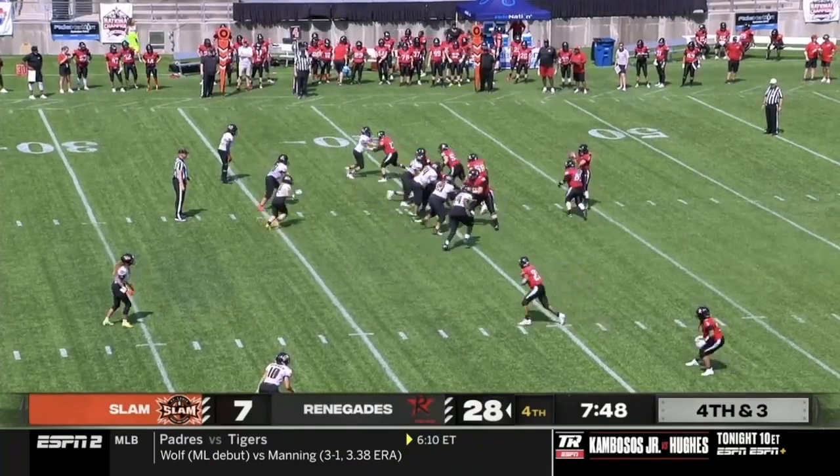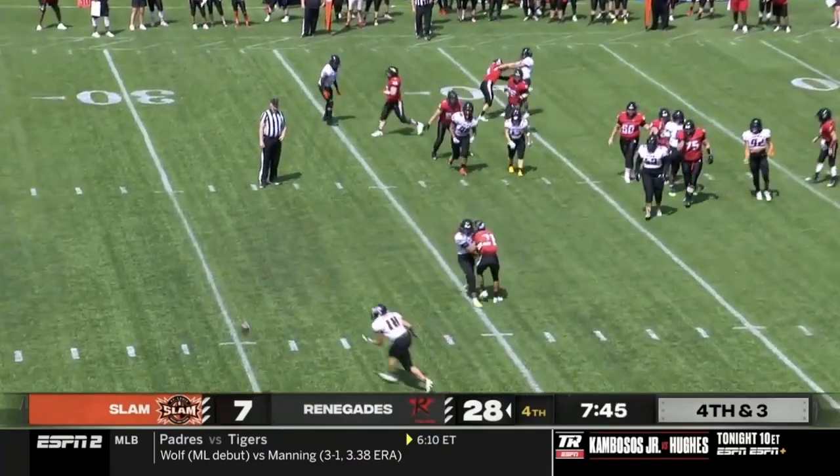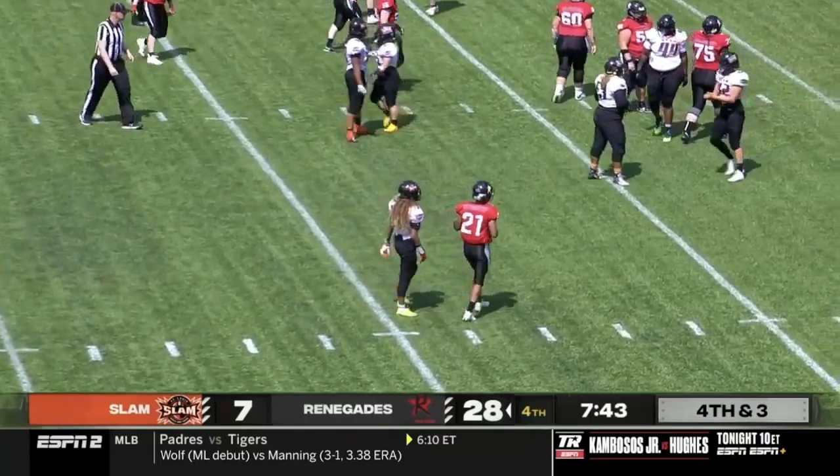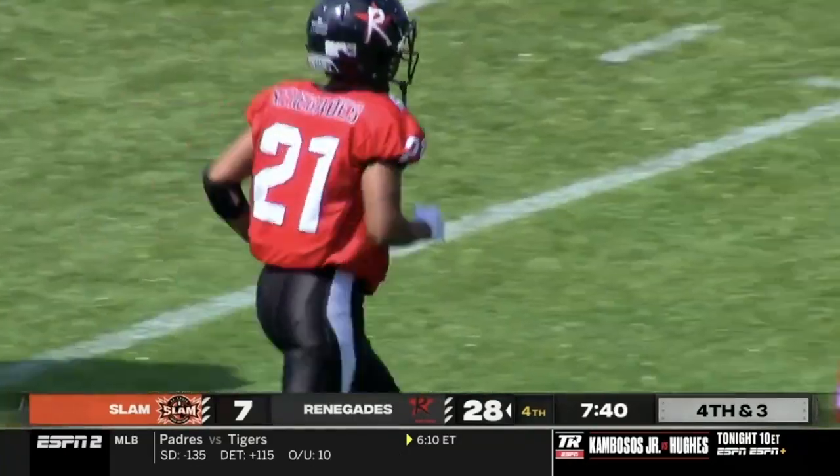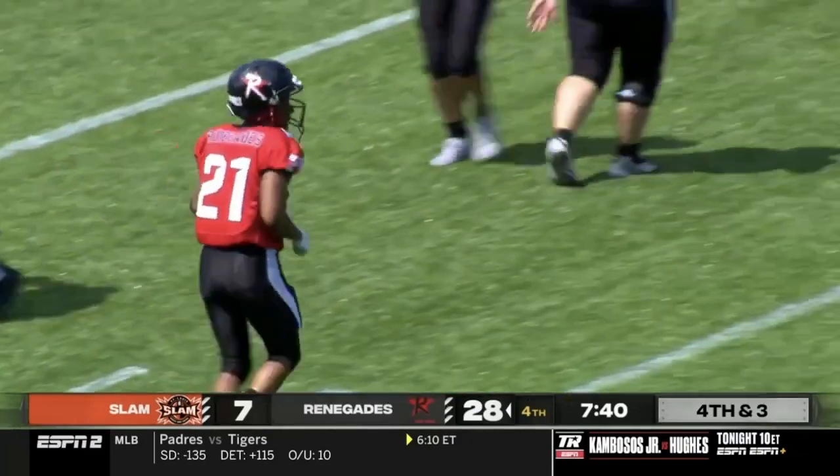4th down and 3. Cahill throws the ball up and too high for Shantae Bond. So Boston's going to turn it over on downs to St. Louis. 7 minutes and 40 seconds remaining in the 4th quarter.